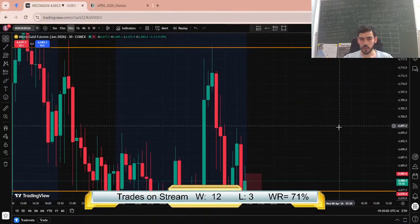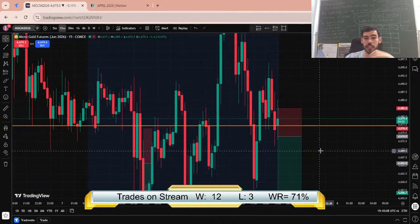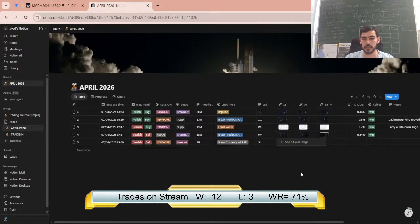So what was the issue right there is the time frame alignment, we didn't have a time frame alignment, which is good. I think I should write this down after I add the screenshots of this trade, so I can study it later and journal this.